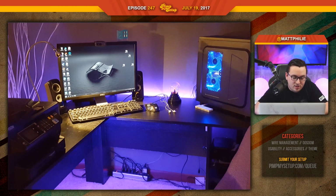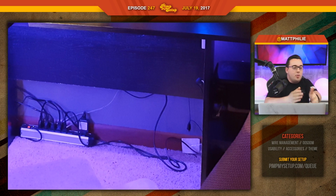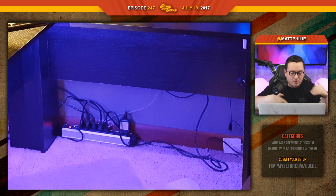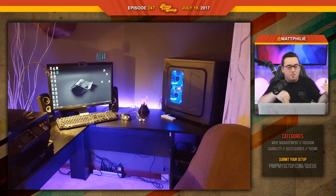And then of course you look underneath, and there's no cable management, even though he's got panels to put the power strip on and hide the cables. My God, Colin, what the fuck, man? I honestly have no more words for you. There's no theme. Usability is awful. Your rib cage is slowly being destroyed. You're not going to be able to use your wrist. His wrists are just going to be completely irrelevant.